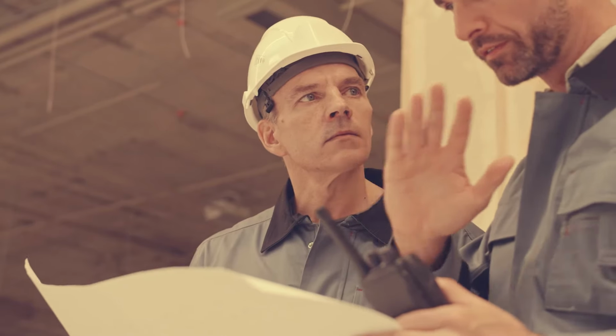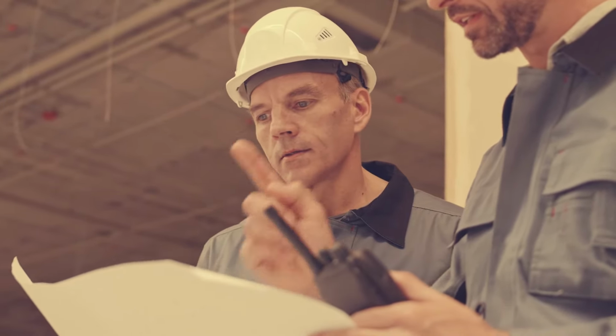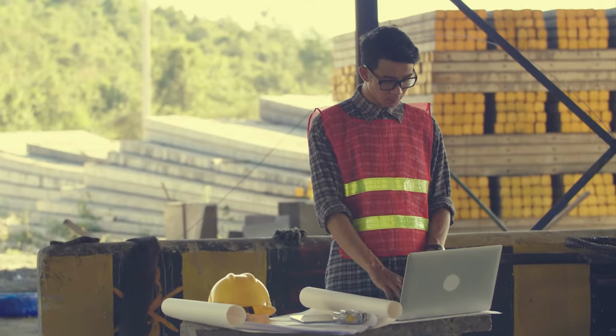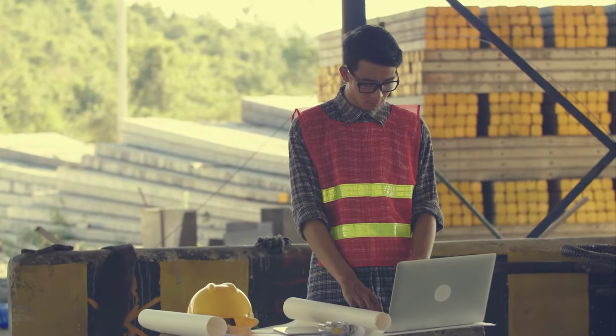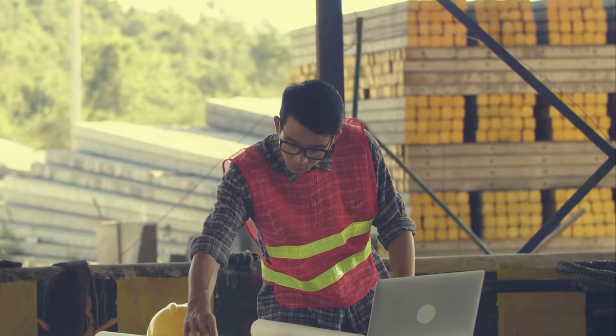But the prevailing wage and apprenticeship enhanced credit for IRA is different and complex. It's difficult to support and comply without external advisor support and the proper technology that centralizes and captures project payroll and apprentice documentation. Baker Tilly has a solution.